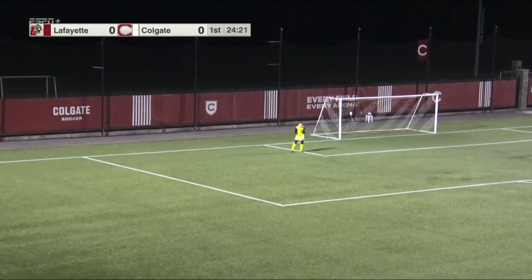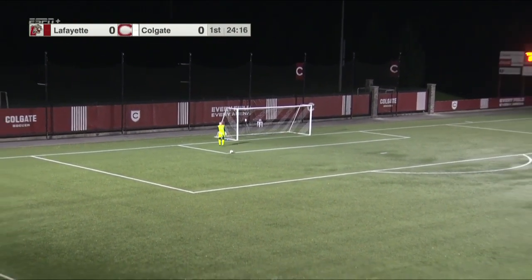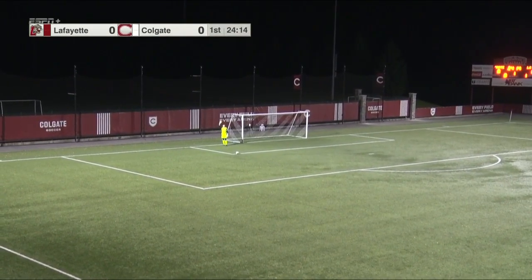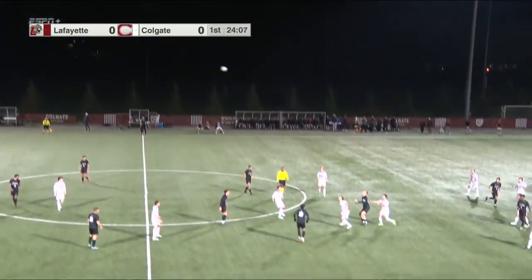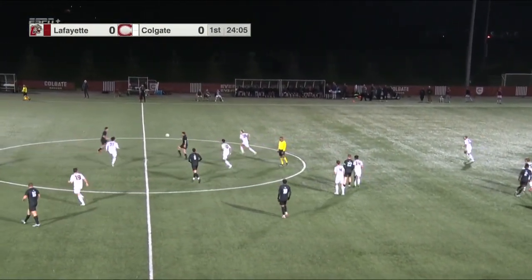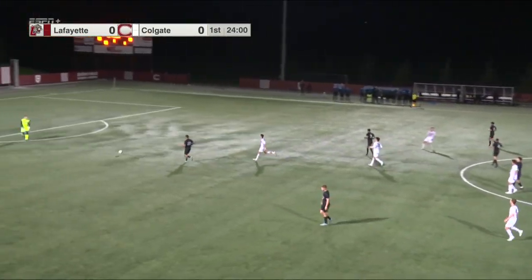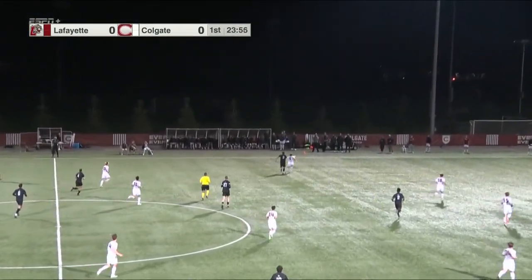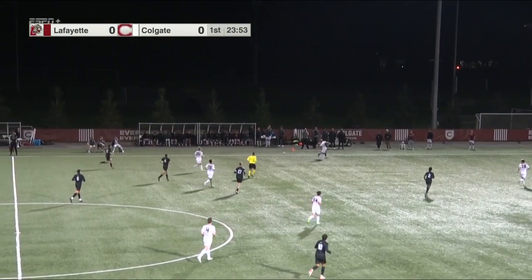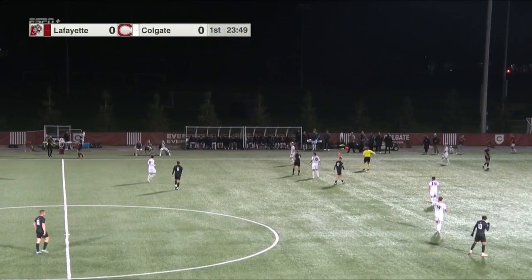Start to see some things materializing for Colgate offensively here. Back for Hazel. Back even further, Sutton. Launches ahead, Keetra Molina is battling with Leisk. And Leisk clears it away for a Lafayette throw.